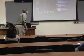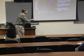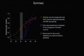Okay, so let me just conclude with this first part. They emerge later. The direction columns come later. It looks like you need early experience to get them to emerge. And that requirement is unique to direction selectivity. And thanks to your question, I've actually covered the data to support the last statement there.